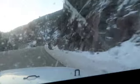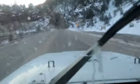Look at this boulder right here. Fell off, man. Dangerous. That could have crushed someone's car.